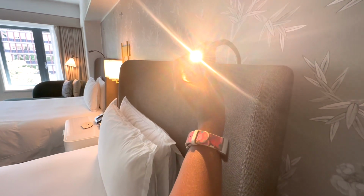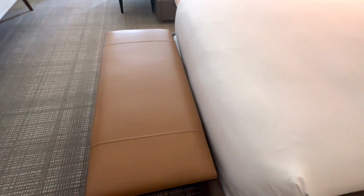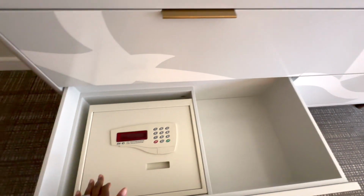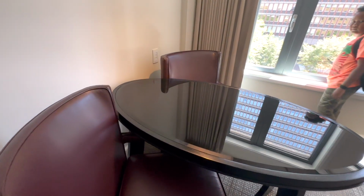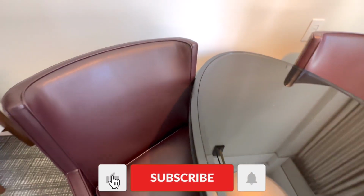Moving on to the beds, you'll find a reading lamp at the headboards and a bench at the foot of each of the beds. Across from the beds, there's a dresser with 4 drawers, one of which contains the safe. Also available in the room was a table with 2 chairs that we used for dining. However, you could also use the space as a work area.